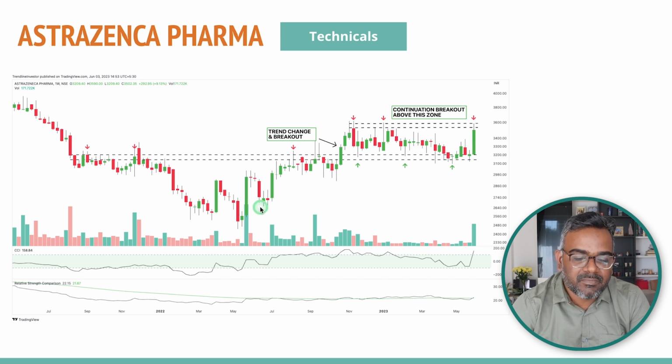Right now, we had multiple massive bullish candles over there, and then we had a strong consolidation. Again, we had some strong weeks of bullishness, and again, we're having a strong bullish candle over here.